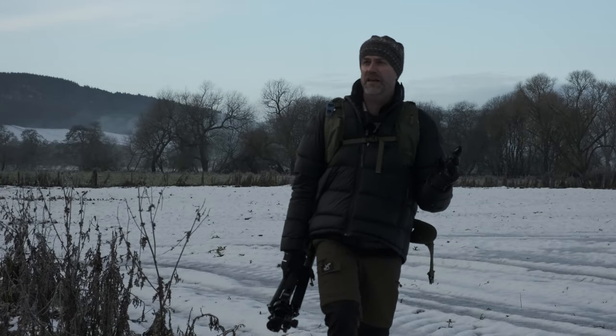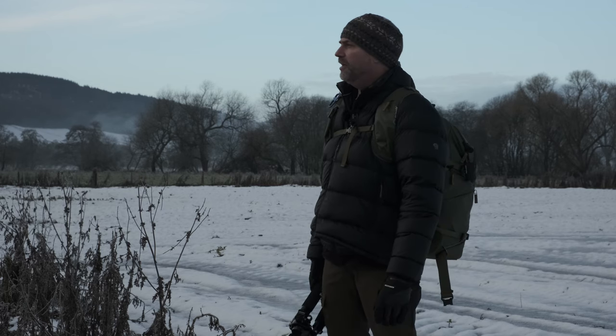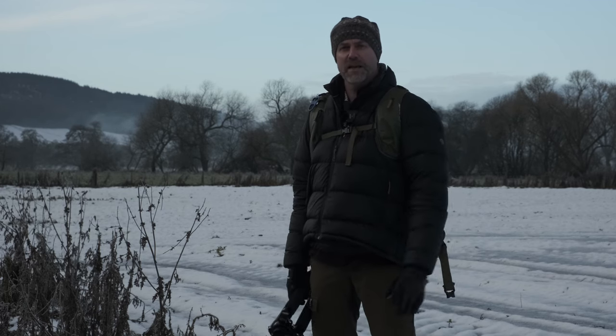Well, I think that's about it for today. The mist has cleared. I mean, the light's still beautiful. I could carry on photographing right into the evening, but starting to get a little bit cold now.